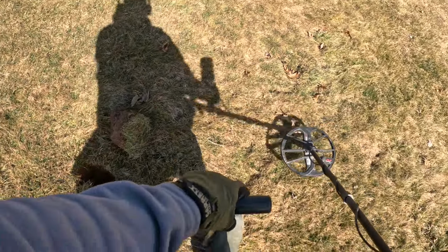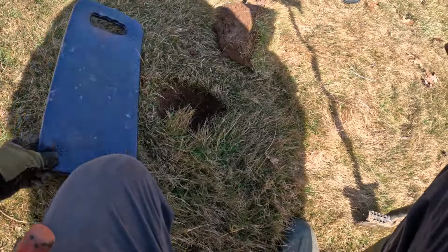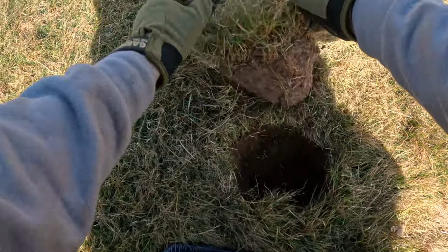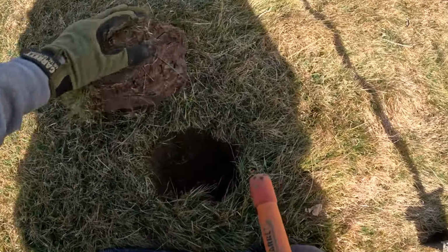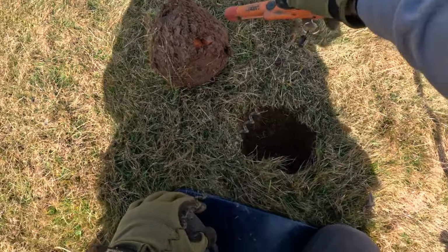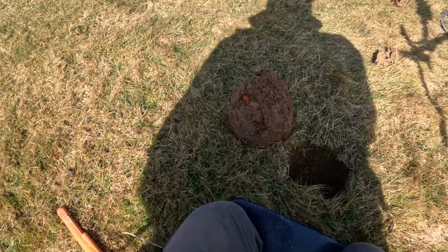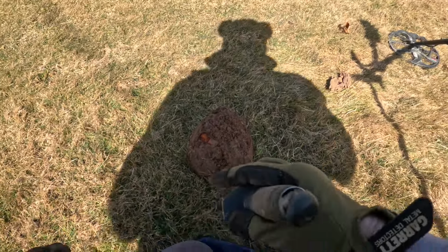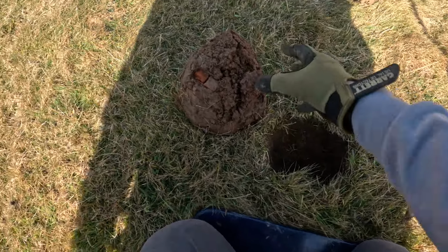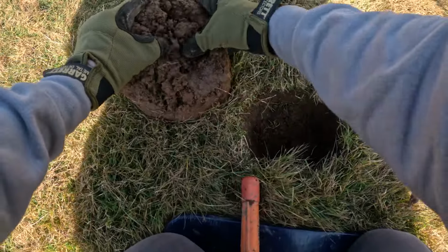It's in the plug. Oh, wind sort of blowing. That's cold. Plug's back in the hole. See some old brick. Target's right in there. Gosh, it's cold out today. It's about 30 degrees in PA, but with that wind blowing, makes it a lot colder.